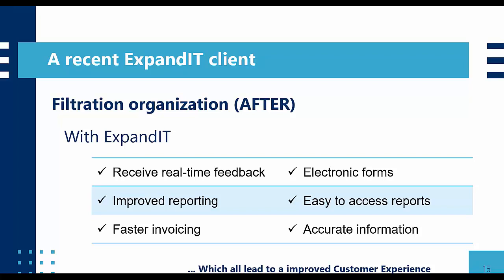So to conclude, all of these amazing benefits from using a field service solution all led to improved customer satisfaction.